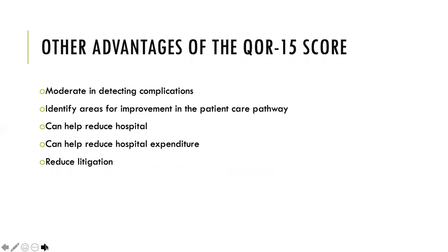So there are advantages to the QoR-15 score. It has a moderate effect in detecting complications. It identifies areas of improvement in the patient care pathway. It can reduce the hospital stay. It can reduce hospital expenditure, and to a certain extent, actually reduce litigation, because litigations normally arise from patients being unhappy about the level of care they've received.